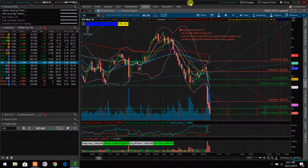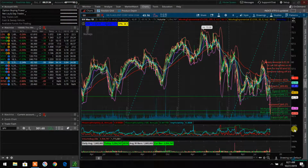Alright, last symbol here we got is ticker symbol SIX, and this one had a nice sell-off after earnings and it just plummeted down to our multi-year support. First one was 44.04, couldn't hold there, sold off some more into 43.03, seems to be holding there. That's where we want it to stay. If it can't hold 43.03, then we're looking at 41.68 being our next level.